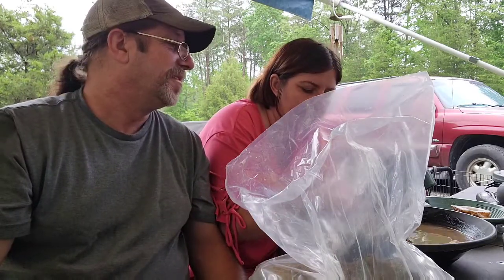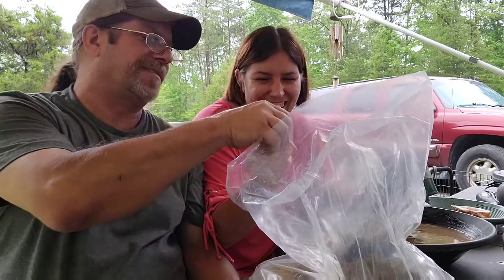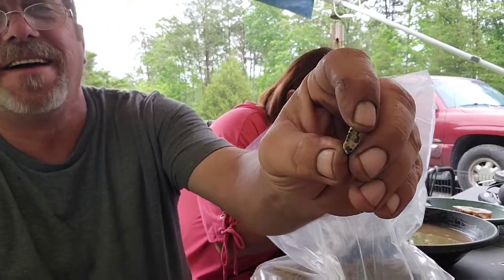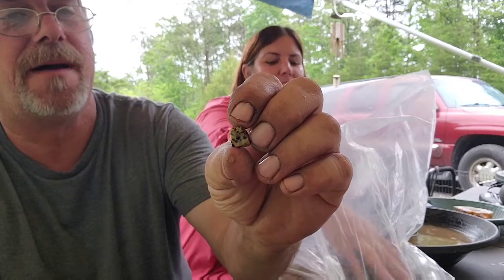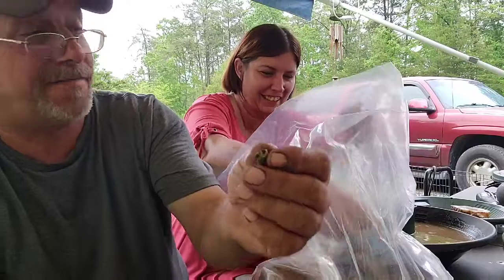What is that? It's a cow stone. She said, moo moo, guys. That looks like moo. Looks like it could be a piece of dolomite, maybe. She's calling it cow rock.